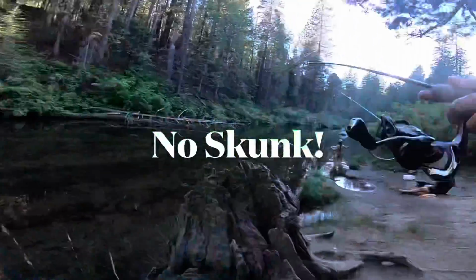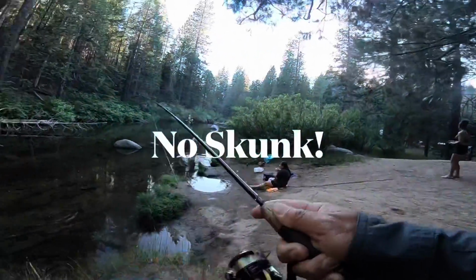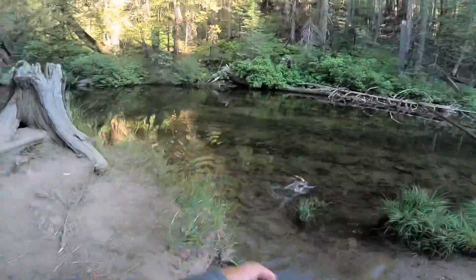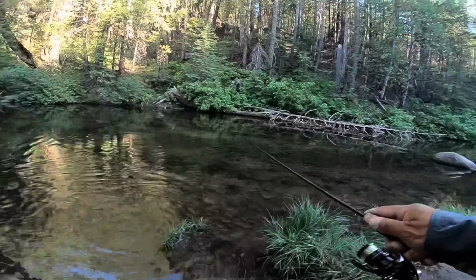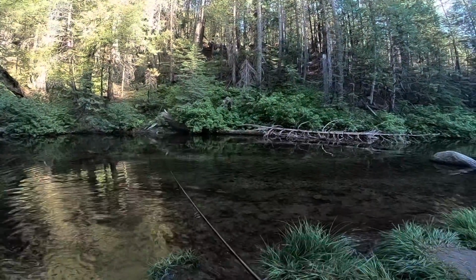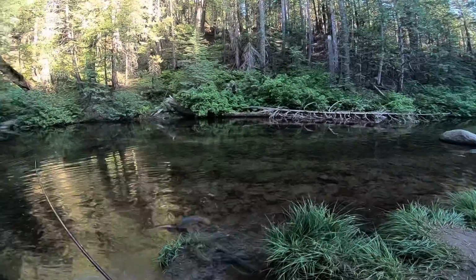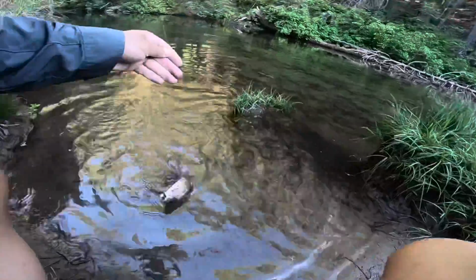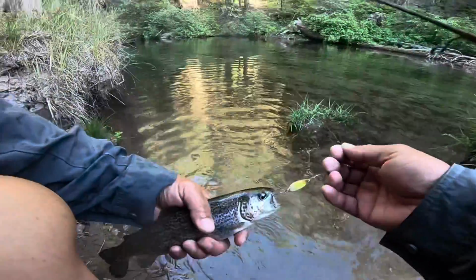Today we're on the Stanislaus at Fraser Flat, and we're going after these hatchery trout. First cast. Hooked up on the Keylime Outkaster spoon. Alright, first fish at Fraser Flat. On the Keylime.